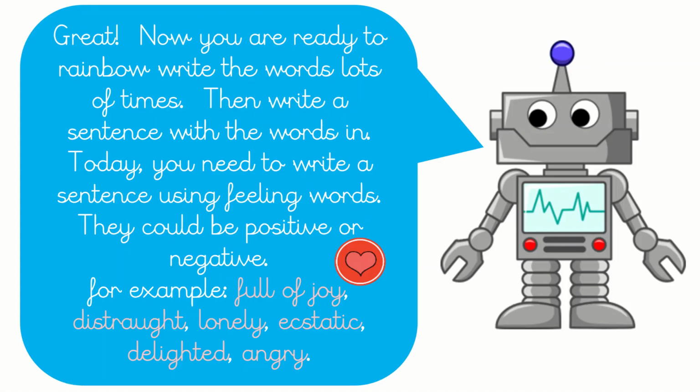Great. Now you're all ready to rainbow write the words lots of oh, wrong voice. Great. Now you are ready to rainbow write the words lots of times. Then write a sentence with the words in.